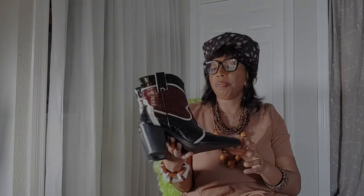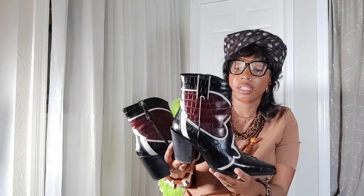So this is the new pair that I purchased from Zara over the sales, and this is leather.